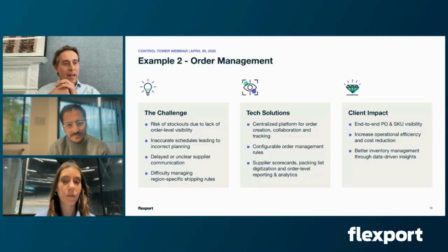So it's that simple ASN, advance ship notice question that everyone wants to answer. So order management answers pretty basic questions, but they're so fundamental to run your business because it ultimately turns shipments into inventory.